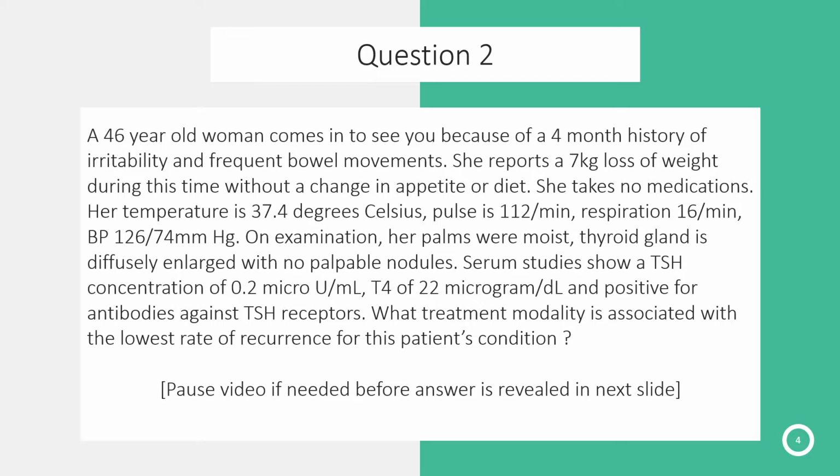Question number 2. A 46-year-old woman comes in to see you because of a 4-month history of irritability and frequent bowel movements. She reports a 7-kilogram loss of weight during this time without a change in appetite or diet. She takes no medications. Her temperature is 37.4 degrees Celsius, pulse is 112 beats per minute, respirations are 16 breaths per minute, and a blood pressure of 126/74. On examination, her palms were moist.